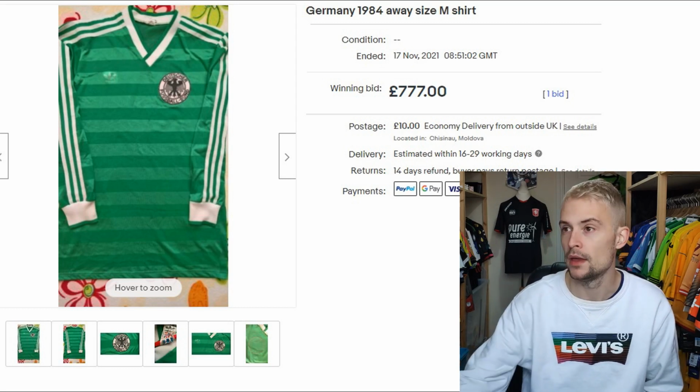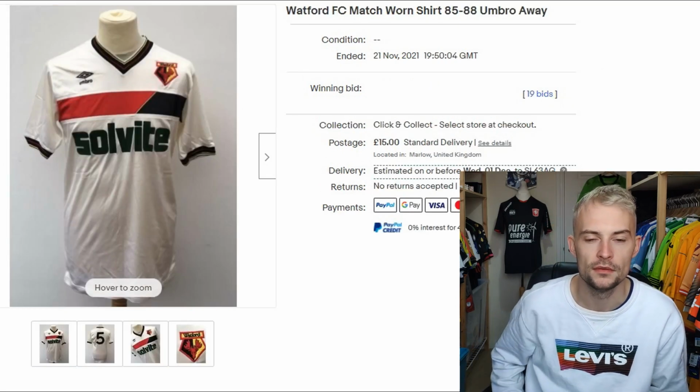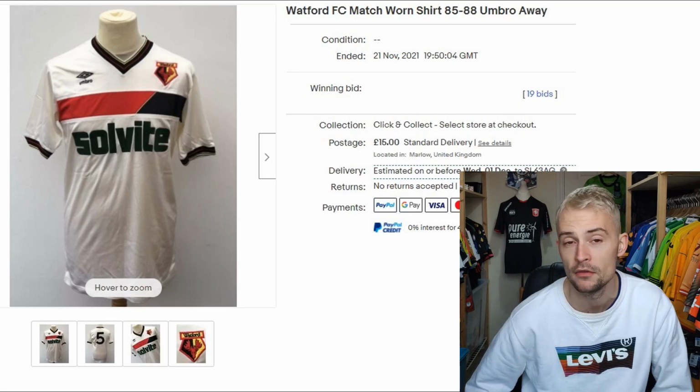Next we have Watford. We don't really see Watford feature too frequently in these lists. It may be the first time they've ever appeared.